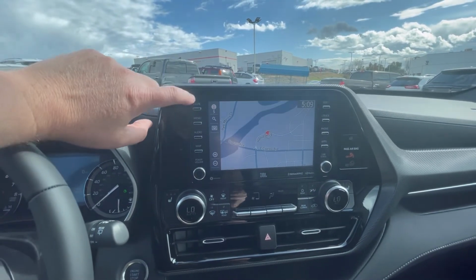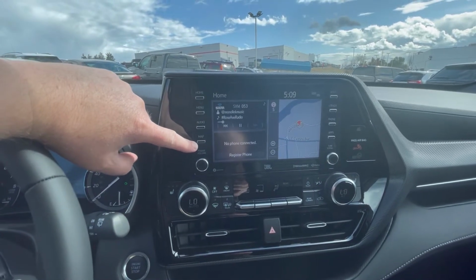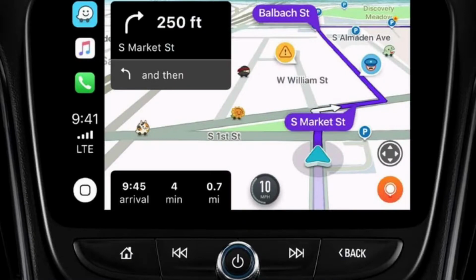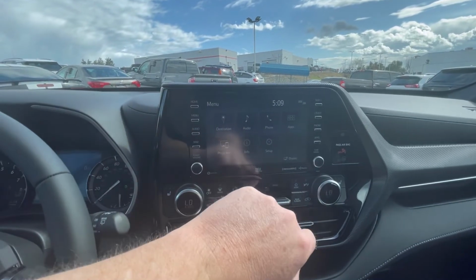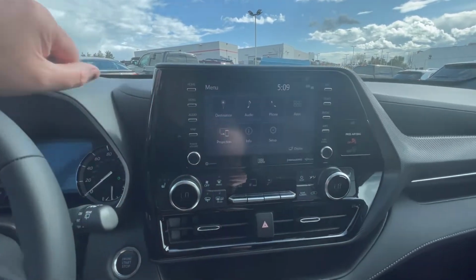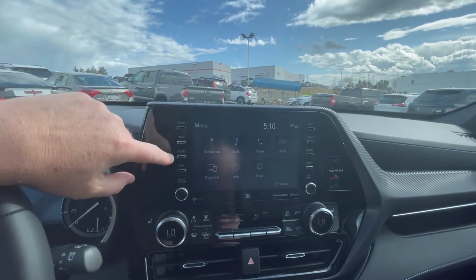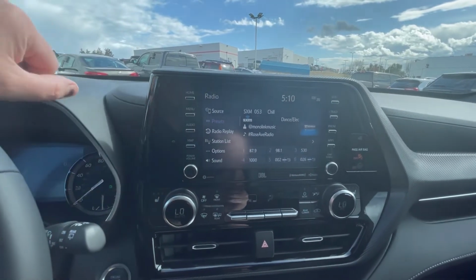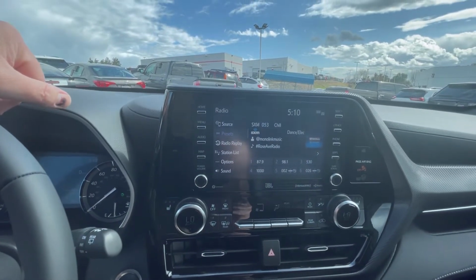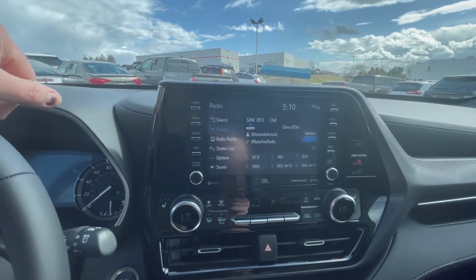And you also get your maps that you could use through the map button here, through your Apple CarPlay and Android Auto, which has Google Maps and Waze Maps available through here. Your menu button coming into here gives you all your information for setting up your phone. That project button becomes the Apple CarPlay and Android Auto once you plug in. And we have our audio sources here, so you have a full range of audio sources: AM, FM, Sirius XM radio. Anything you want to bring in through Bluetooth is all available through here.